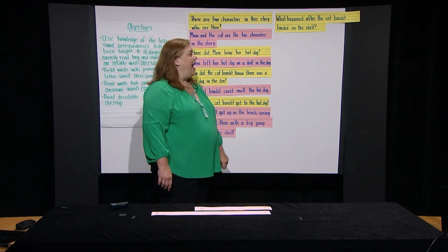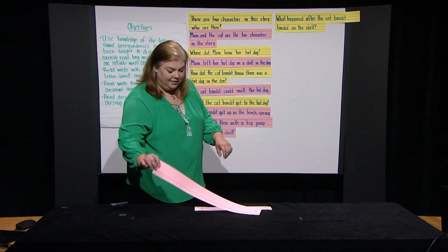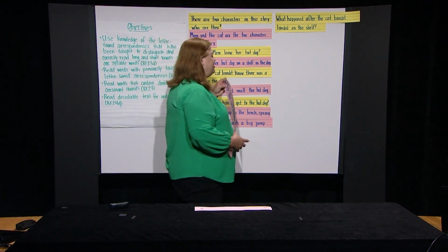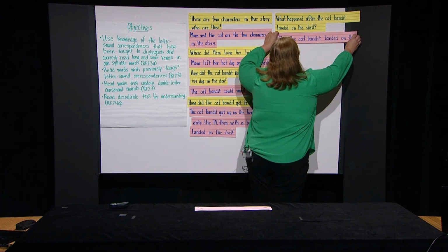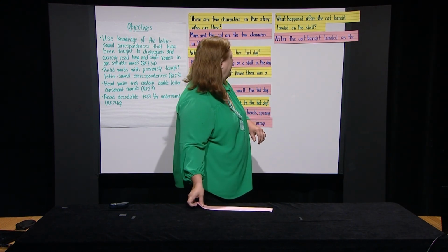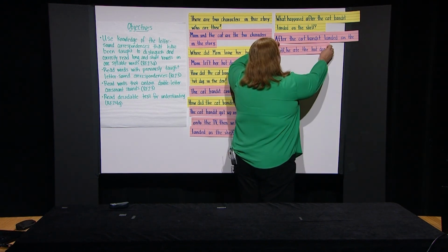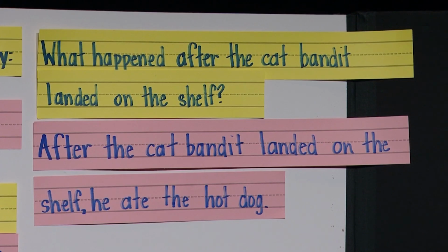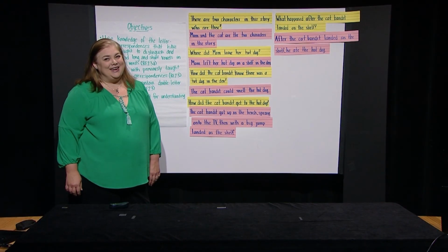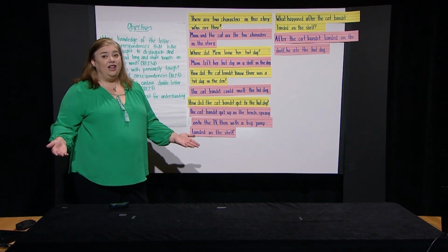Our last question. What happened after the cat bandit landed on the shelf? Do you remember this final answer? What happened after the cat bandit landed on the shelf? You're right. After the cat bandit landed on the shelf, he ate the hot dog. You really paid attention to our story. Great job. We've done a lot of work today.